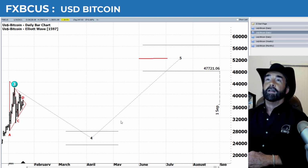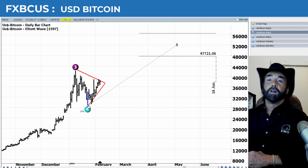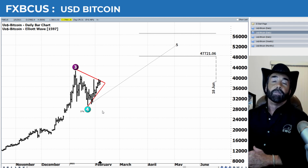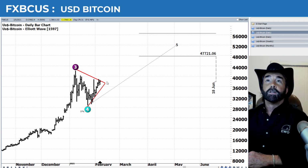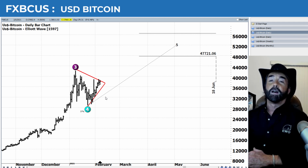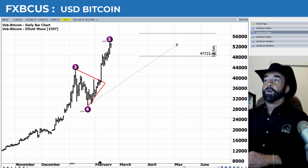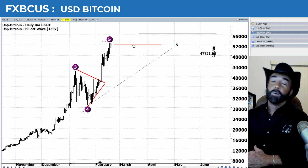Well, Bitcoin did break to the downside, but just enough to label that wave 4 right at that important 38.2% Fibonacci level. It then went on to form another symmetrical triangle, really classic Elliott Wave Fibonacci stuff, setting itself up for the next impulse move to the upside. And that brings us to where we are now. Boom. Look at that. Right to that forecasted 52,000 level. In fact, today, closing exactly at 52,044.